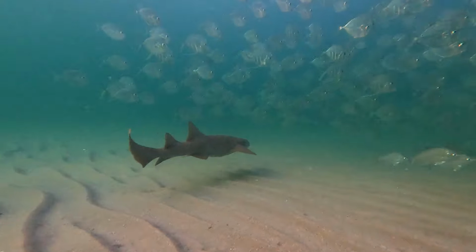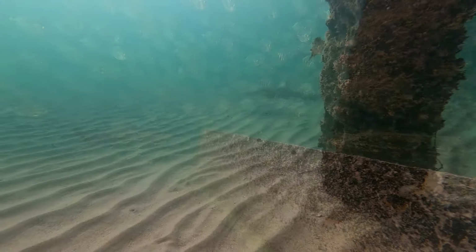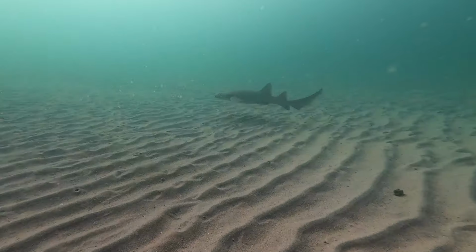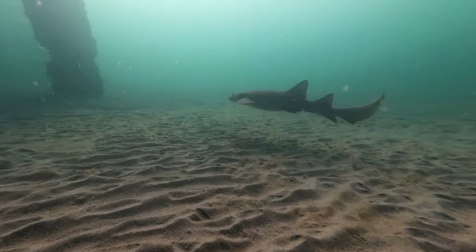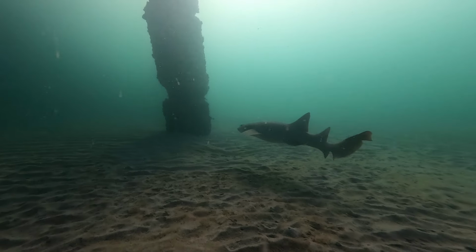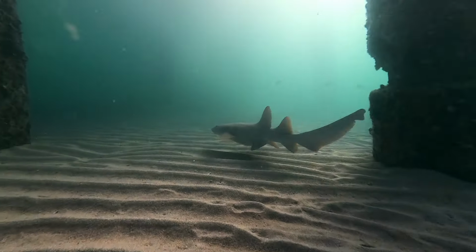They also eat small fish and even stingrays. Believe it or not, they actually eat sea urchins too, which I personally find fascinating. I don't know how anything could or would want to eat a spike-covered sea urchin, but that's just another snack on the nurse shark's menu.